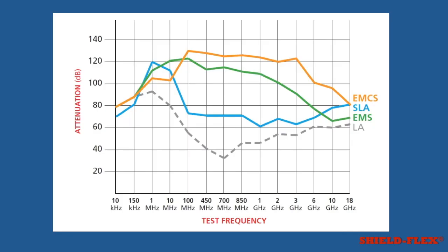This chart shows the relative effectiveness of shielding for the 3 types of Shield Flex conduit. The baseline is the shielding capability of standard unshielded flexible conduit. In this case, Type LA, our UL listed standard conduit from Electro Flex, was used. Note that the shielding effectiveness plots vary among the three types of flexible shielded conduit and as compared to the control conduit type LA. This assists the engineer to select the conduit type with the best noise reduction for either egress or ingress at the point of maximum potential interference based on the frequency of the particular application.